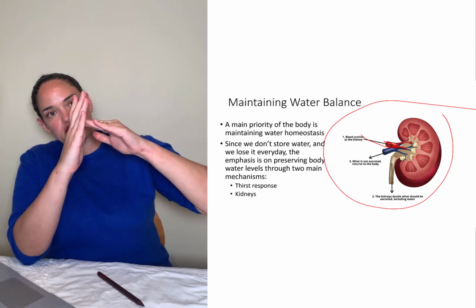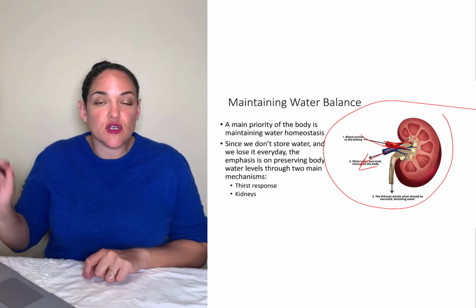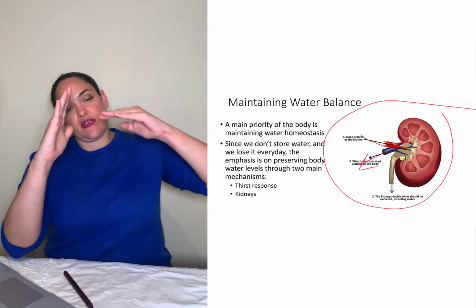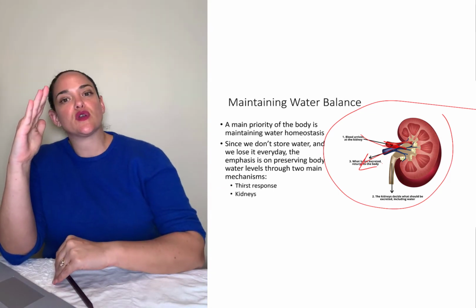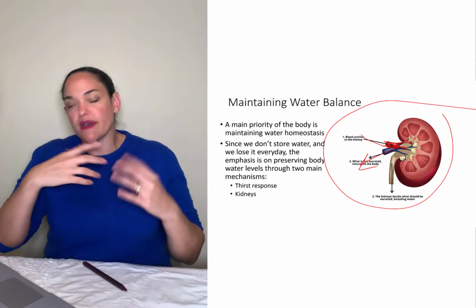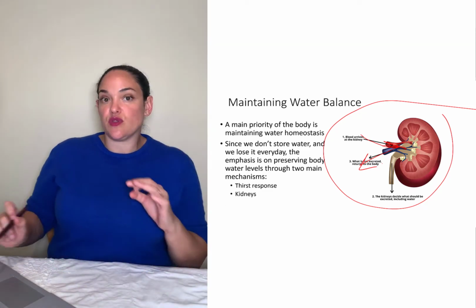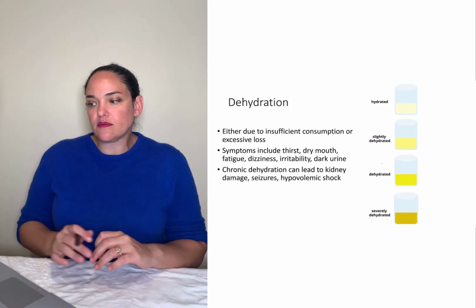Blood comes in, do I keep it? If I keep it, it's going to come back to the body through the renal veins. Do I keep it? No. Then it's going to go out through my ureter, into my bladder, and then out through my urethra. We're going to pee it out. So these kidneys are really important for maintaining water balance.